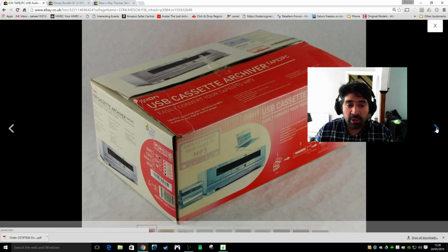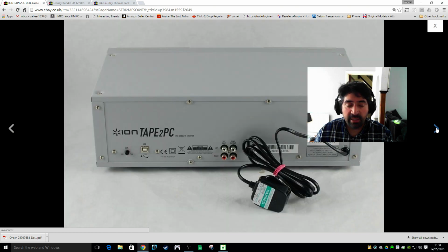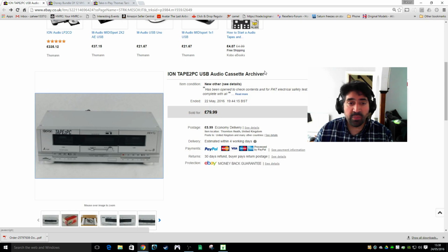It looked new. The box is faded, but the contents were all sealed. It really hadn't been used. I think it had just been taken out to be PAT tested, which is great for me. And sold it for £80 plus 5.99 shipping. Actually, I think the guy paid 8.99 for the next day, so it worked out to be an £88 sale total from a £10 spend. So really happy with that as well.